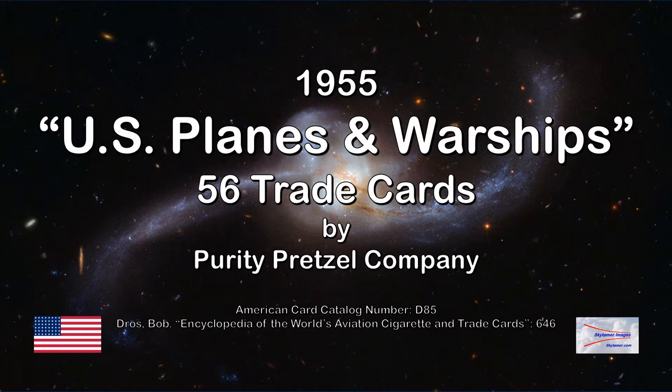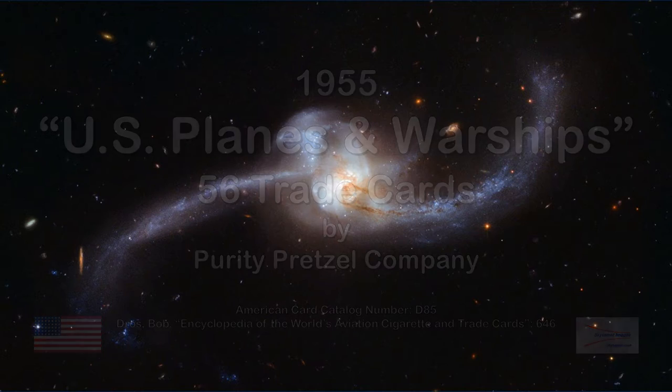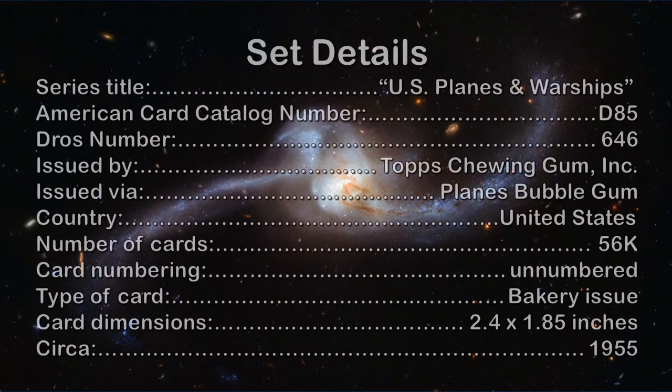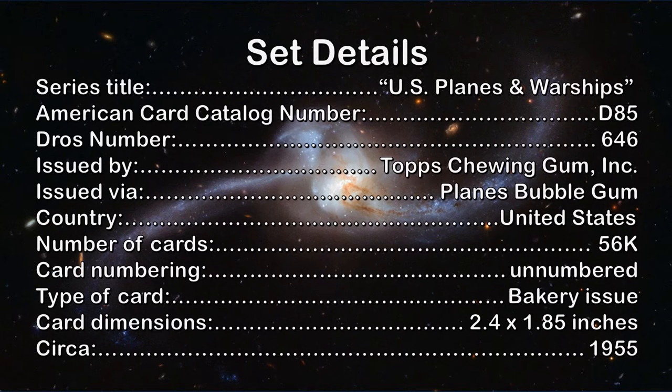This bakery trade card set contained three major subsets. 1. The U.S. Air Force Series. 2. The U.S. Navy Planes Series, and 3. The U.S. Warship Series. The three subsets were initially to have 35 cards per subset for a grand total of 105 cards. However, only a total of 56 of these cards are known to have been issued.